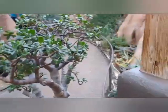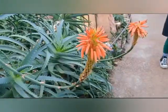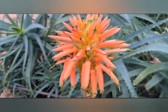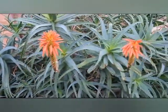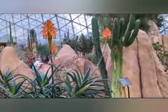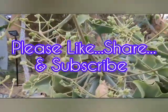I hope you enjoyed the bright colors of the floral garden, the humidity of the tropical jungle, and the heart of the desert oasis, all in one destination. The Mitchell Park Horticultural Conservatory, better known as the Domes, is a living museum filled with plants from across the globe.